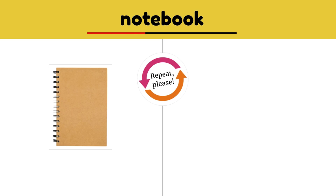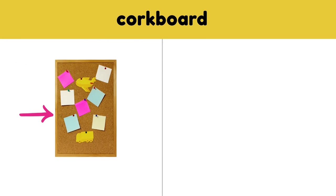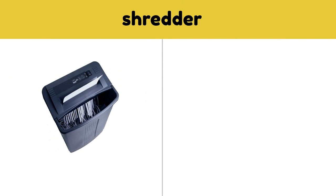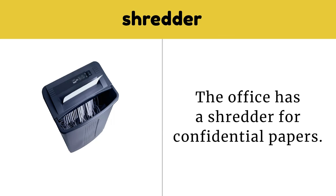Notebook. I write my ideas in the notebook. Notebook. Corkboard. I put my notes on the corkboard. Corkboard. Shredder. The office has a shredder for confidential papers. Shredder.